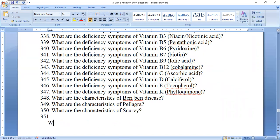Right. What are the vitamins whose deficiency causes anemia? Vitamin B6. Vitamin B9. B12. These kinds of questions will come in the MCQ. B6, B9, B12. Okay.